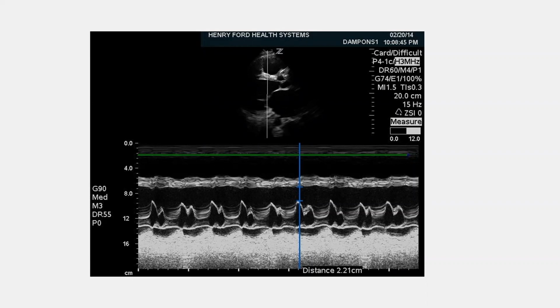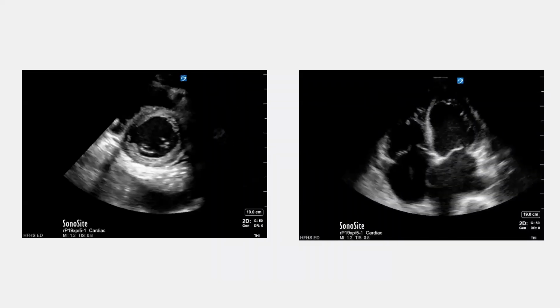So again, this is limited. EPSS is one of those things that's limited when there are wall motion abnormalities, other things going on. But in this case, a value of 2 is definitely suggestive of diminished ejection fraction. In studies, generally a value greater than 7 millimeters is considered abnormal. So it's not necessarily great for quantifying, but for an eyeball test, it tells you whether or not the EF is depressed. Okay, a couple more pictures.